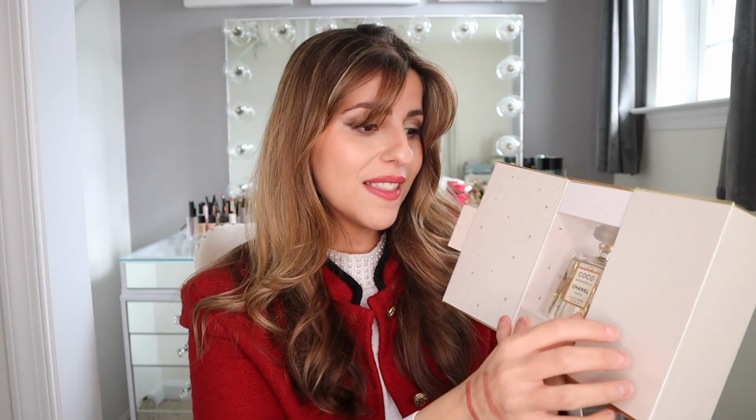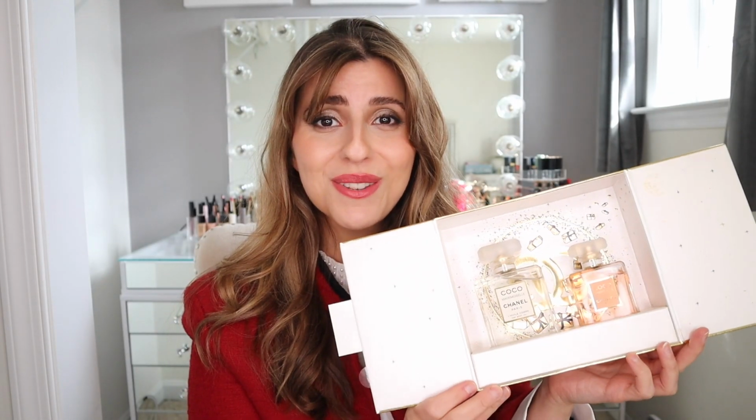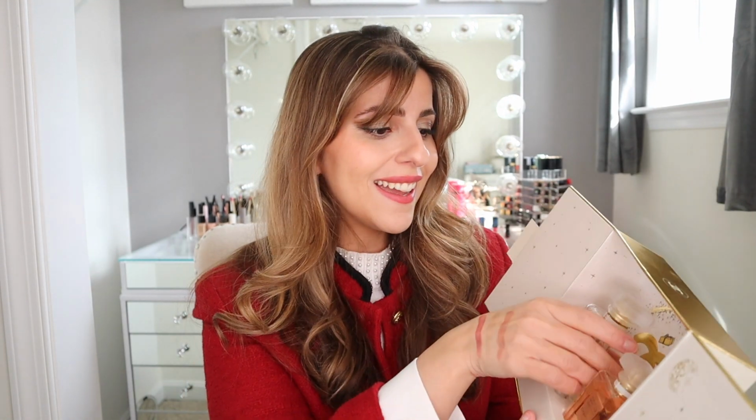It does come with the Coco Mademoiselle body oil, and this is a full size body oil, and then also a smaller size in the Coco Mademoiselle. For those that love Coco Mademoiselle, you will absolutely love this set, and honestly I feel like it's even a nice gift for yourself. Now this full size body oil is so nice.